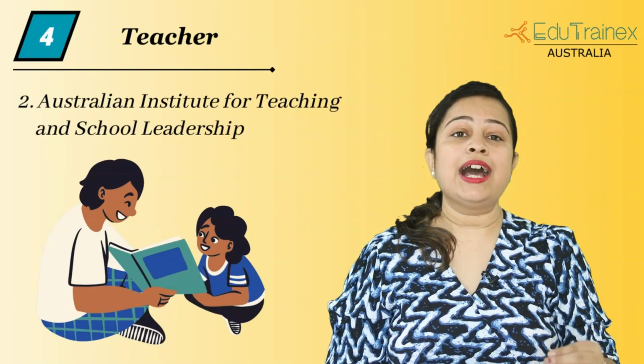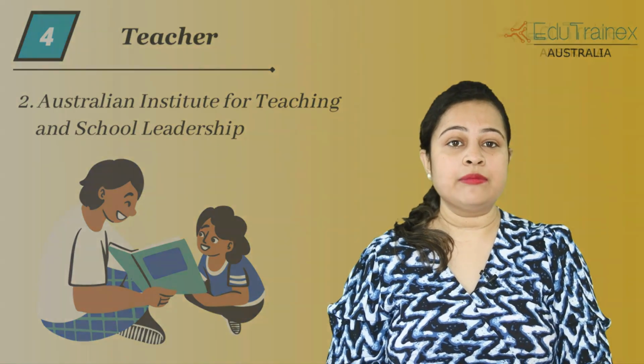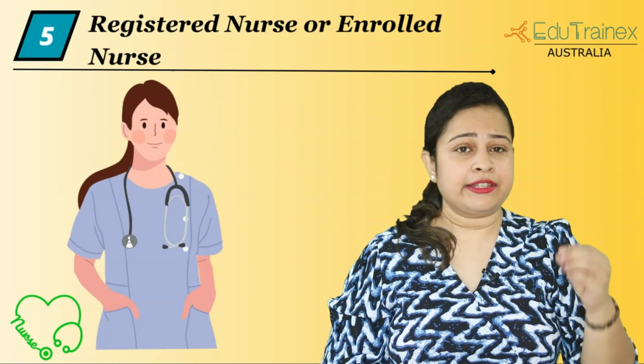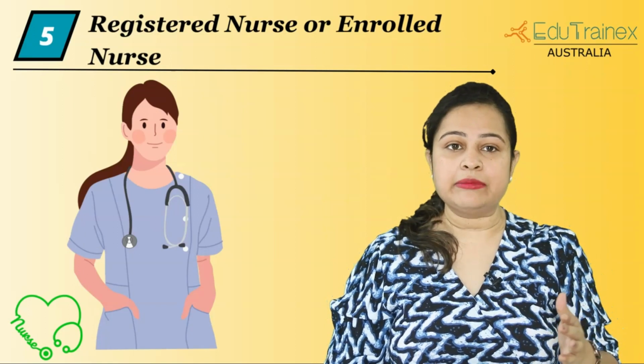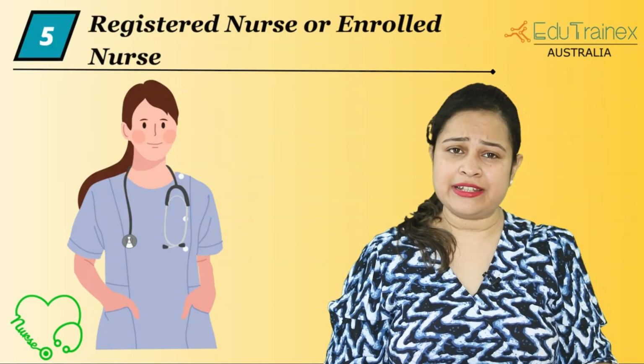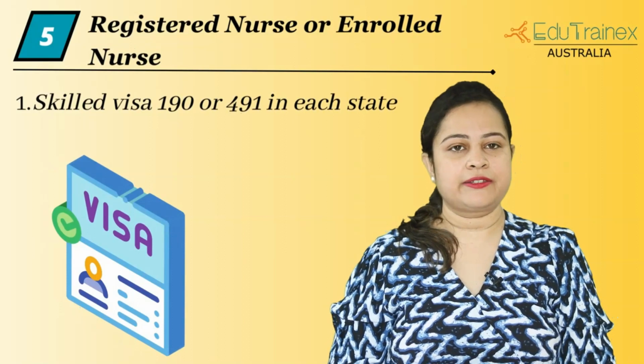Along with that, you will have to satisfy the English requirement. Next comes nursing, so registered nurse or enrolled nurse. Registered nurses are in extremely high demand in Australia and have been prioritized for permanent residency through skilled visa 190 or 491 in each state.